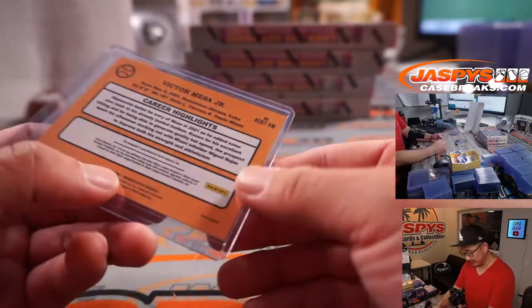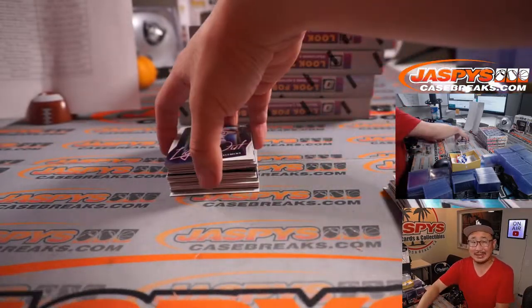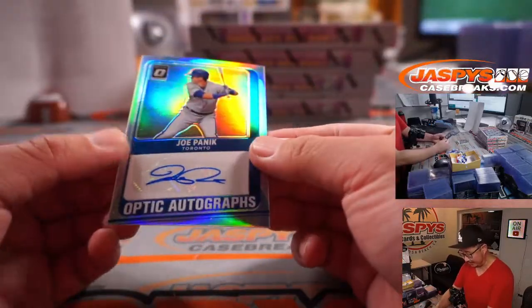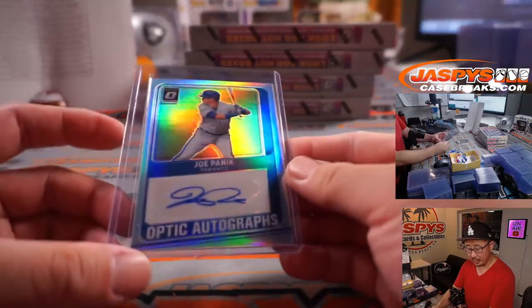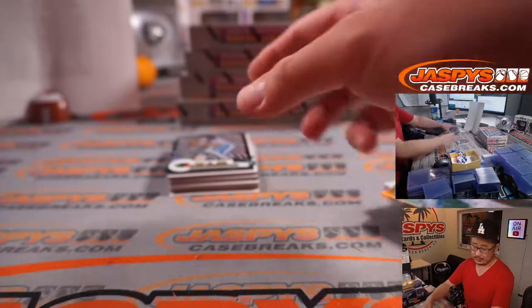Victor Mesa. Miami. That'll be for Ryan Lind. Got that hollow Sixto Sanchez as well. And then we got a Joe Panic. Toronto, OPTIC autographs. Is this an autograph hot box? This is like the fourth one, right? That's for Josh Garza, not Jose Garza, Josh Garza and the Blue Jays.